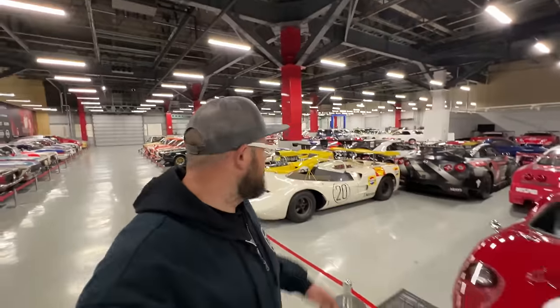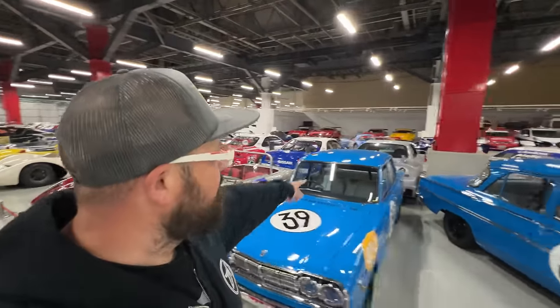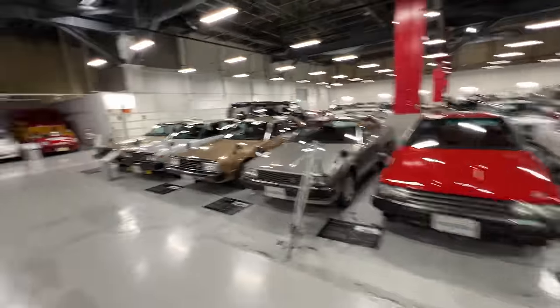I think the best way to approach this is to just start from the production cars and begin at the very beginning. So the oldest car I can find, that's where I'll start. So I'm actually walking past the whole section of race cars, R33 LMs over there, the actual homologation car. Exciting stuff. But before we go there, let's start at the very beginning.